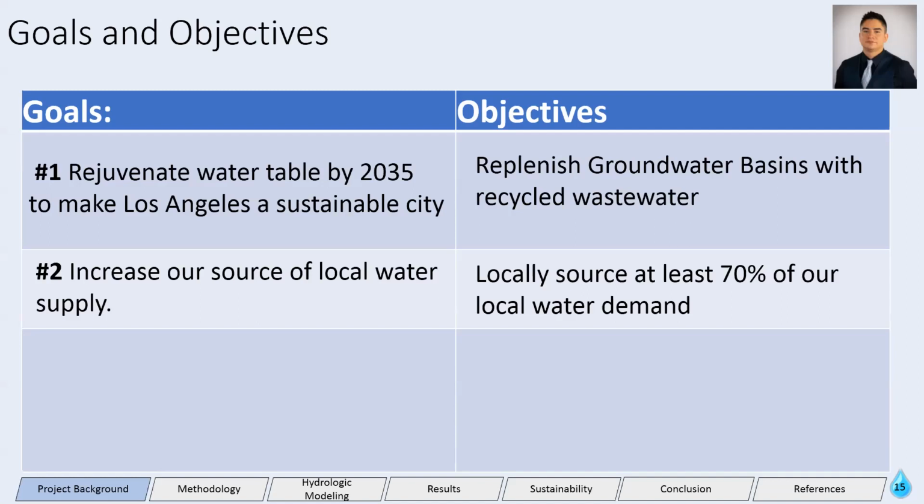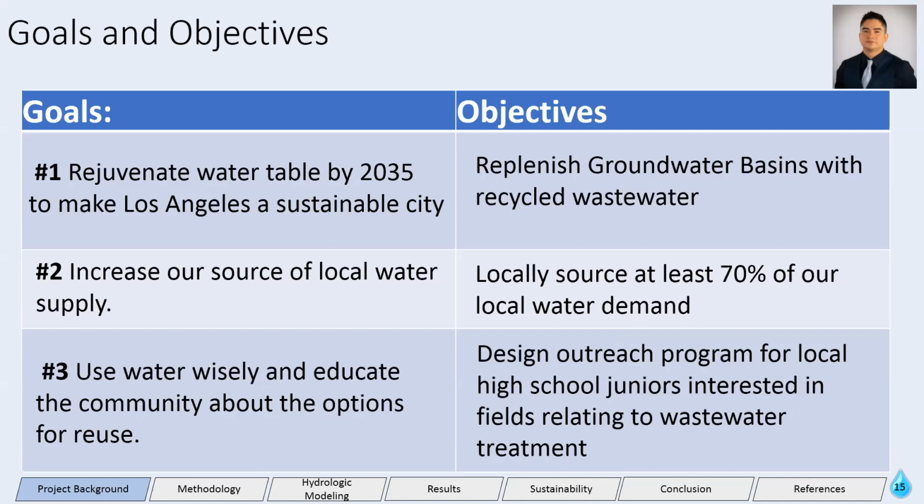We determined that it is important to earn the public's trust when it comes to proposing new methods of utilizing our resources. And it isn't easy to convince people to consume recycled water, but we agreed that we can start changing opinions by designing an outreach program for local high school students interested in the fields of wastewater treatment. It is important that young students become familiar and are inspired to work on sustainable projects for their communities. Also, this helps raise awareness in their communities on the benefits of recycling water.